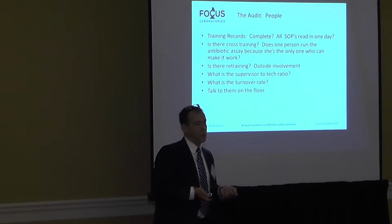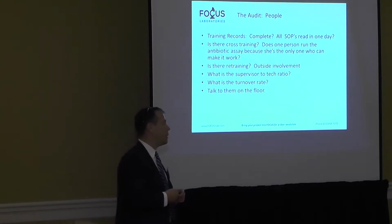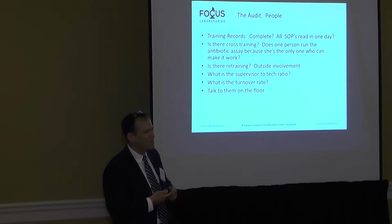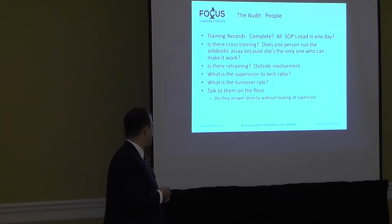Talk to the people on the floor when you're going through the audit. Have a little conversation, see what they know and what they don't know. If they're defensive and scared and don't want to talk to you, it sounds like a very top-heavy management style that may not be very transparent. Are they clear on what they're doing? Do they really understand it?